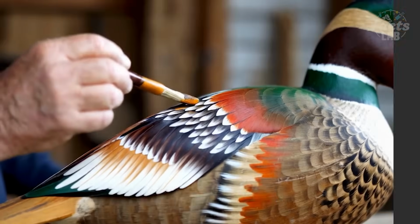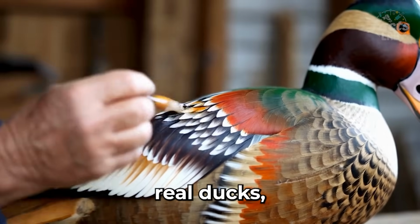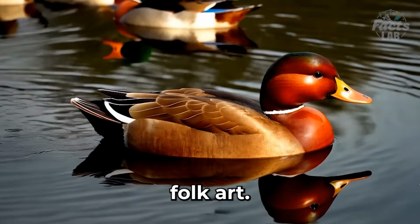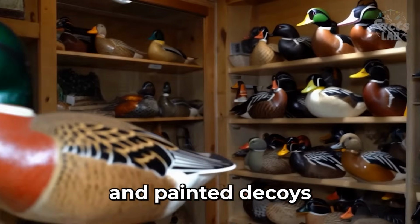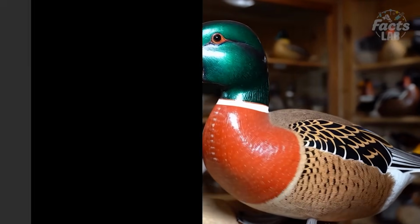23rd. Decoy ducks. Originally used by hunters to attract real ducks, these wooden decoys are now considered folk art. Hand-carved and painted decoys can fetch thousands of dollars, depending on their age and craftsmanship.